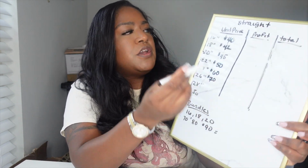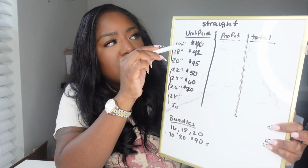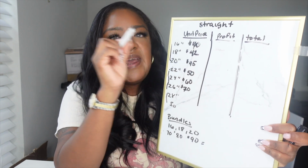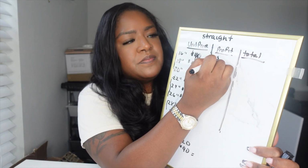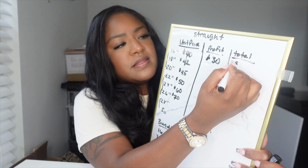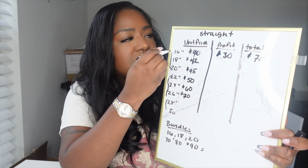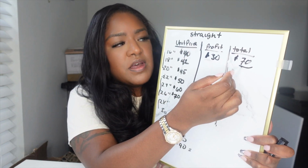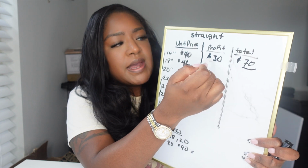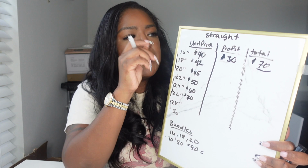So say your vendor is selling you a 16-inch at $40, a straight bundle, and you want to profit $30 for this bundle, all right? So of course, simple math, this will total out to $70. $70 for a 16-inch. This is how much you would price this bundle at. This is how much you would profit, and this is how much you spent for that bundle, okay?